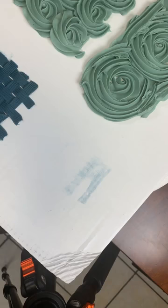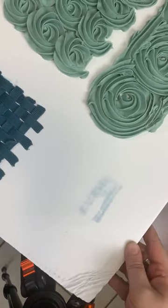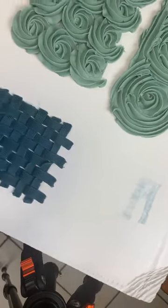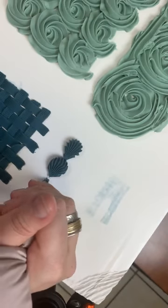Terry says, love the basket weave, but would take forever on a bigger cake. Yes, it does take forever, and when you get an air bubble in the wrong spot, you have to scrape a lot of it or all of it, because you can't really fix it without tearing up parts of it. So this is the kind of tip that we would do like a shell.